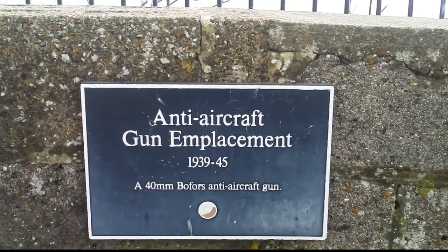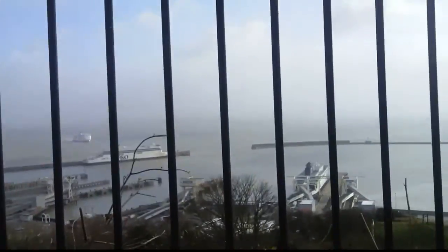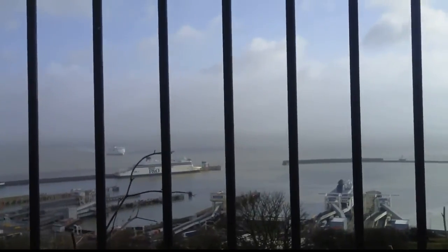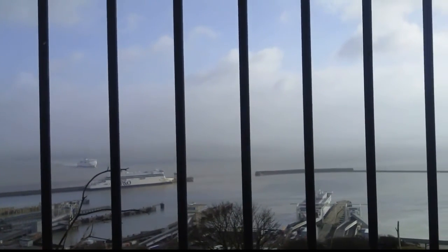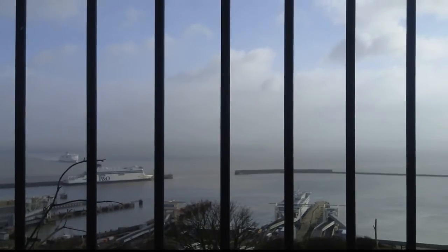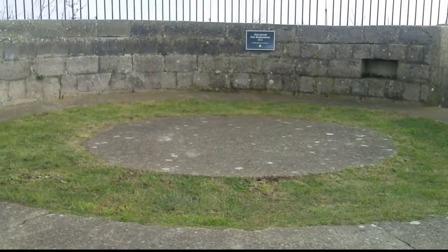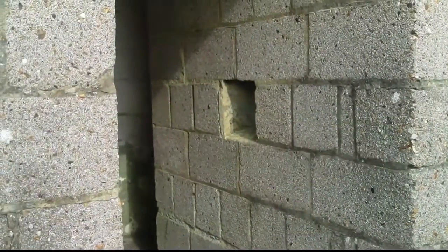Anti-aircraft gun emplacement, Second World War, and the view across the channel. Fortunately, it's a bit misty out there, so you can't quite see France. I'm entering now into a gun emplacement.